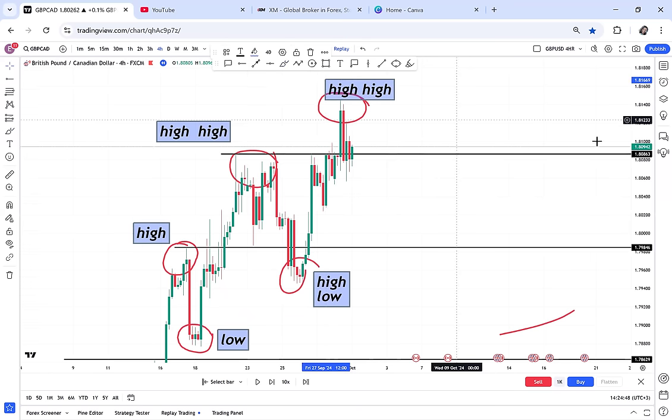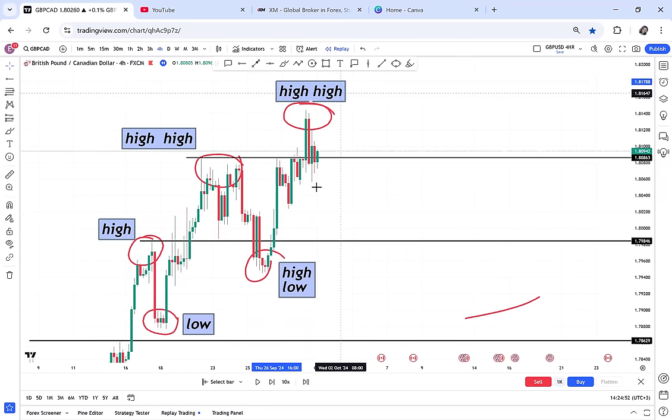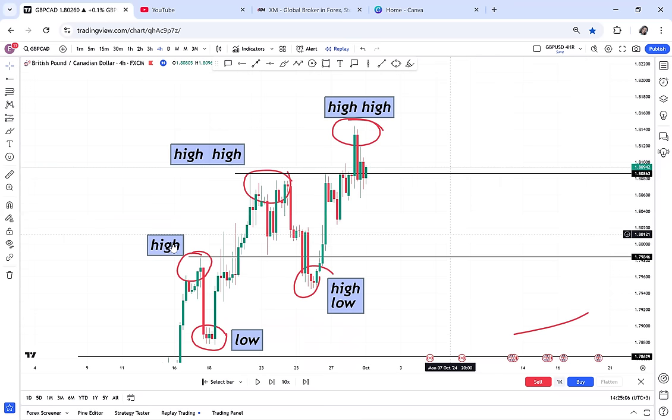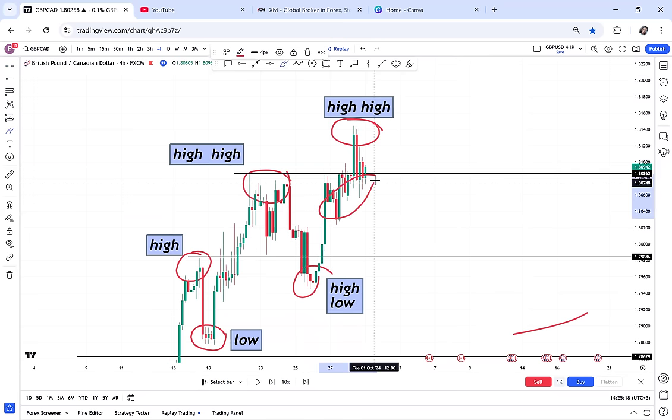Now, what we don't know is what will happen. Do we have a retracement so that we either go up or go down? Now, this is your trade, and this is how to determine the side that is in control. In this case, buyers are still in control because they have created a high low, high high, high low, high high. So we can even spot this as a low, a high low, but we will now focus on where the market is currently.